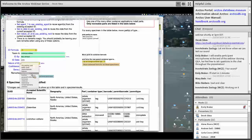Nature of ID: I assume Paul was using a microscope. So instead of features, he was probably using fine features. There were various other options. You could use molecular-based ID. Revised taxonomy is for when you're changing the name of something without examining the specimens. It's just a synonymy change of some kind. So we're using fine features. Confidence, I'm saying, is high because he's a world specialist on click beetles.